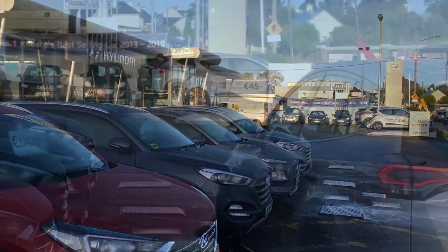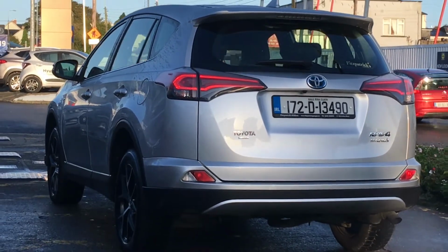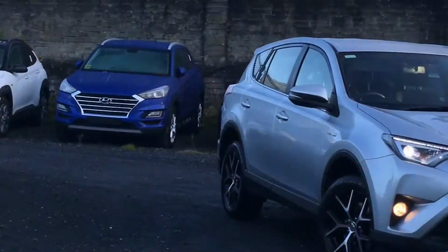So what we're going to do in this video is have a look at the features on the outside and the inside of the car, and we'll have a quick drive in it too. So let's start off with the front of this car.